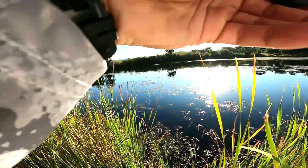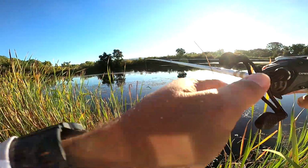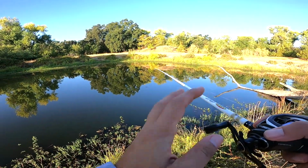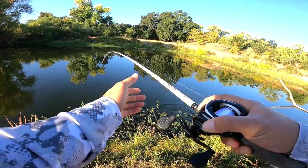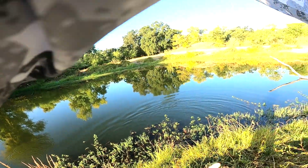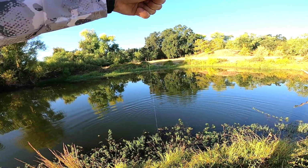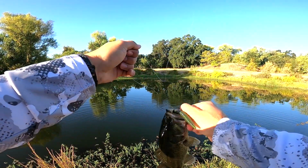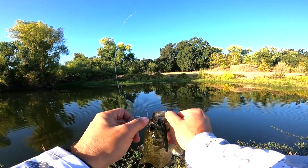Weeds. Don't get too excited, buddy. Got one. There we go. There we go. He was right on the edge right there. That's a nice one. All right, buddy. All right. He's a feisty one.